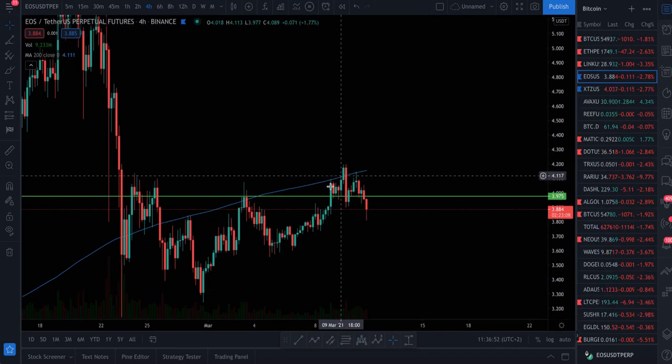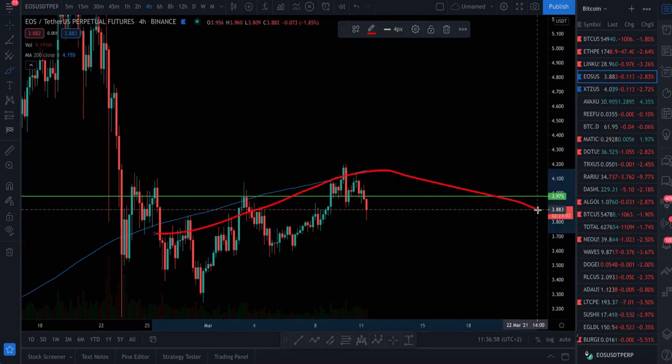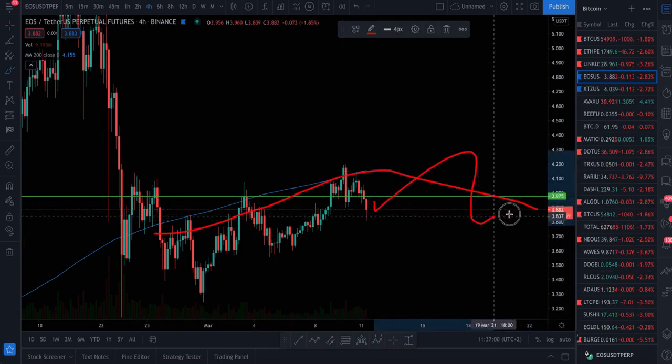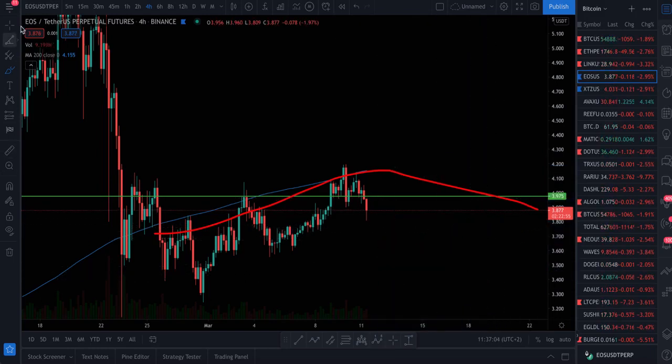As you guys can see, yesterday we got rejected by the 200 moving average, guys. Look at that. That's not good news, guys. We could see something like this on the moving average, and it could be trending, sorry, could be trending to the downside. So that's not a good sign, guys.